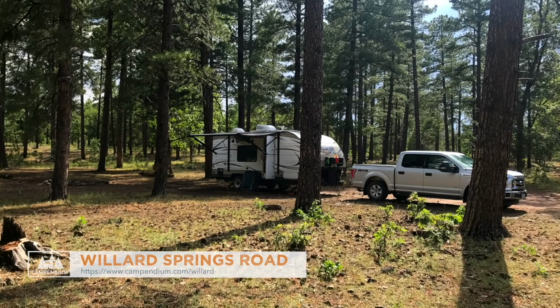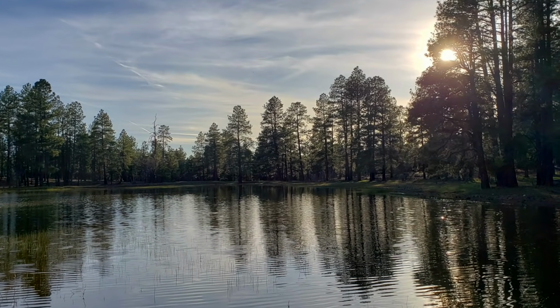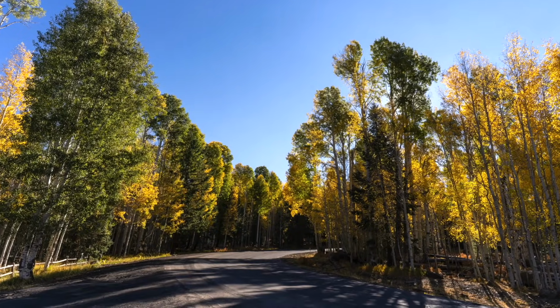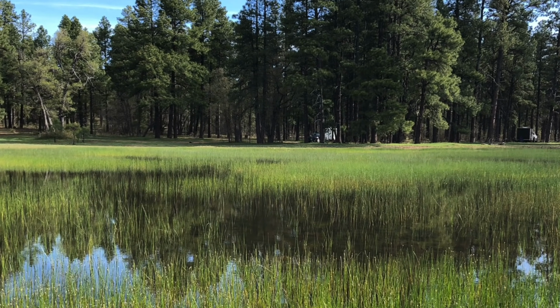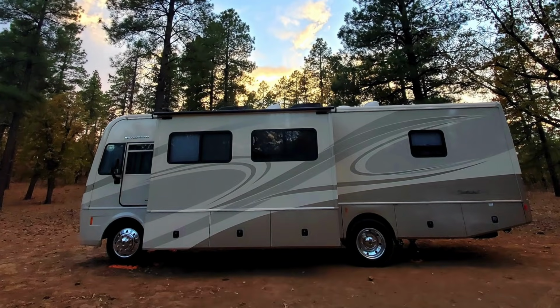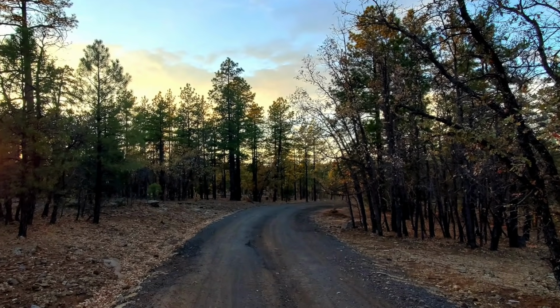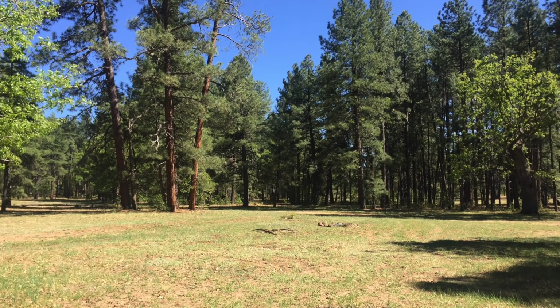One of the highest rated free camping spots near Flagstaff is Willard Springs Road in Coconino National Forest. Duners and Dockers reported, "Our family stayed here in May and we were pleasantly surprised by the area. It offered plenty of shade, tall trees, a trail to hike, a pond, nice ground cover to keep the dust down, plenty of space to spread out, and excellent cell service with the tower at the entrance, and dump station less than 5 miles away. It was busy, but we still had privacy. We would definitely stay here again."